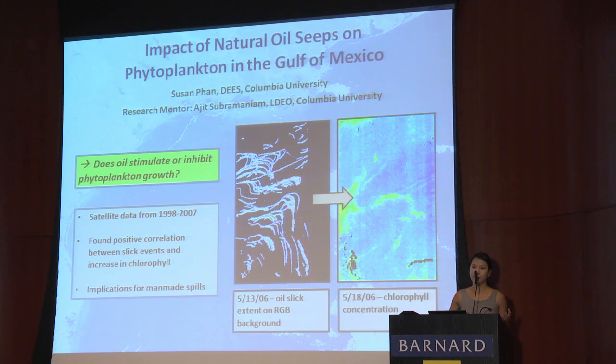I constructed a time series of local estimated chlorophyll concentration from around a major seep site in the Gulf and from around 4 control sites that had not seen any slicks between 1998 and 2007. And when compared against a database of satellite-detected oil slicks from the same decade, I found that, on average, after slick events, the seep site experiences a statistically significant increase in chlorophyll compared to the 4 control sites. And this result can be a step towards understanding the impact of man-made oil spills on the planktonic food web.